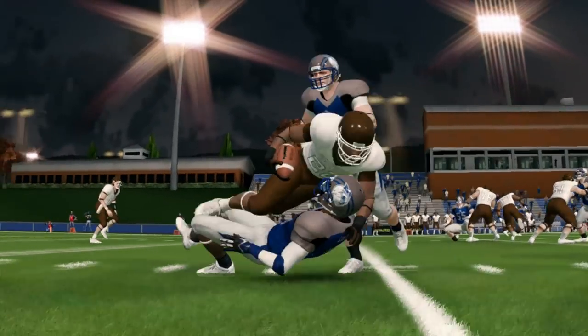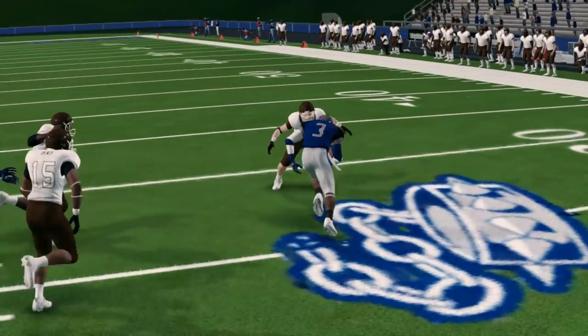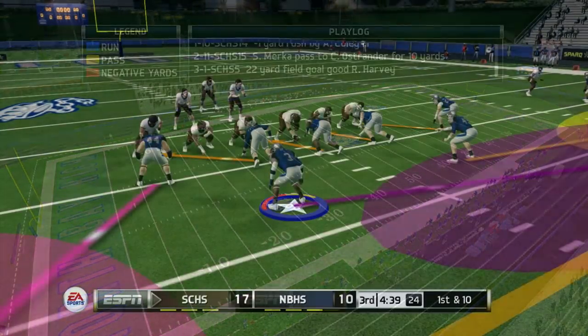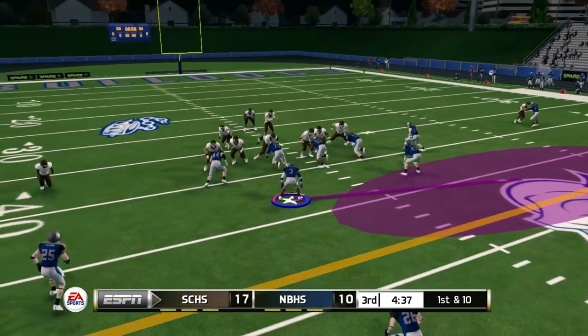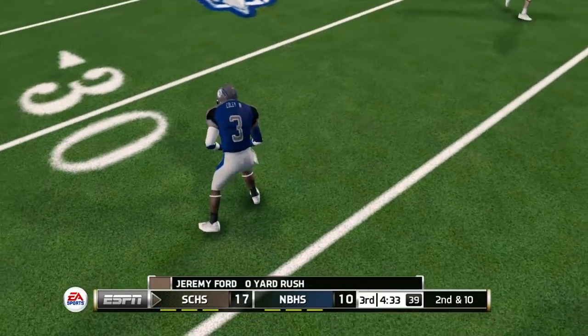So we're down by 7. We got to get a stop on defense, man. That's the only way we're going to win this game. Defense is on us. Man, forget that. Let's go, man. Let's go, D. Good job, baby. That's what I'm talking about.